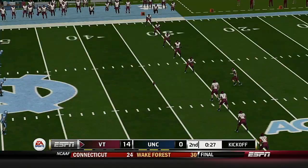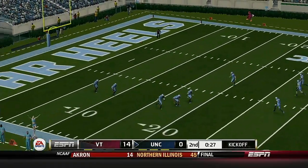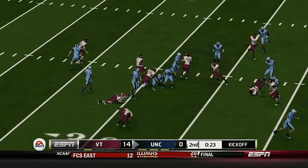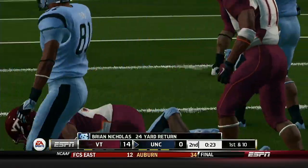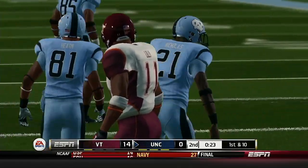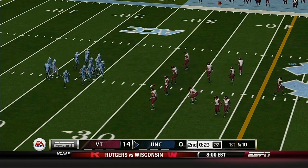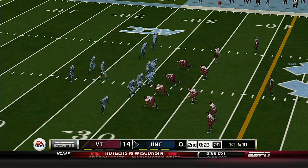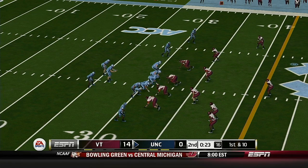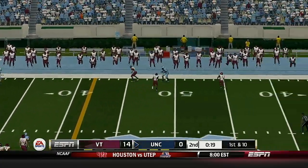The kicker looks like he's ready to kick this one off. From the 8-yard line, he's tackled at the 31. Both sides have made their way back out, and we're just about set to get going again. He guns it.